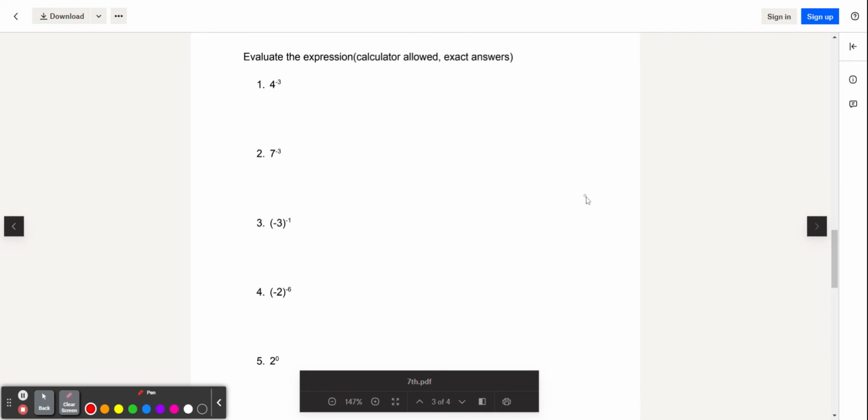Now, evaluate the expression. Calculators allowed, and they want exact answers. That is a peculiar way to word it. I believe they mean decimal answers. So, with that in mind, let's look at this problem. Actually, I'll stick with what they're asking for here. I'm not sure if they want decimal answers, because they did say calculators allowed, but that might just be to solve for these exponents really quickly.